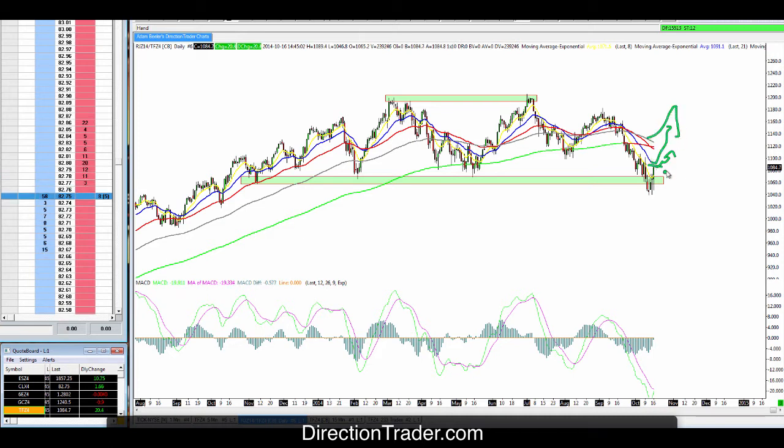I don't think this is going to be the next crash right here, but I don't know that it's necessarily the next big move higher. I'm just looking for a short-term bounce at this moment. Once we get up and start trading near the highs, then we'll start to talk about that. But right now, I am just looking for a short-term bounce, and I'm going to play it at that. So that's it there.